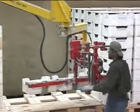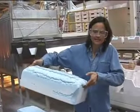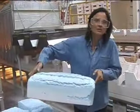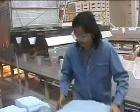So this is where we take the product out of the saggers and they turn into these blanks. That powder is now foamed to this, which is fairly lightweight.